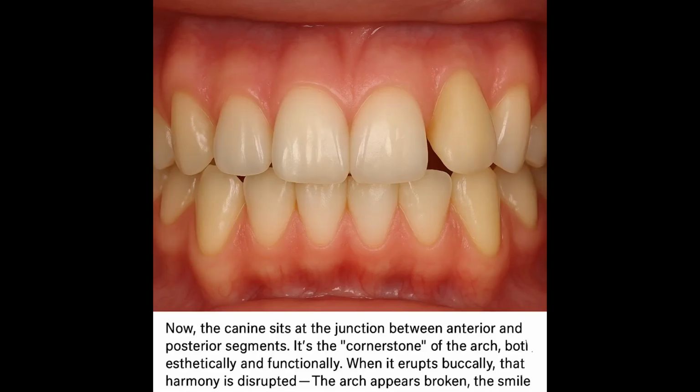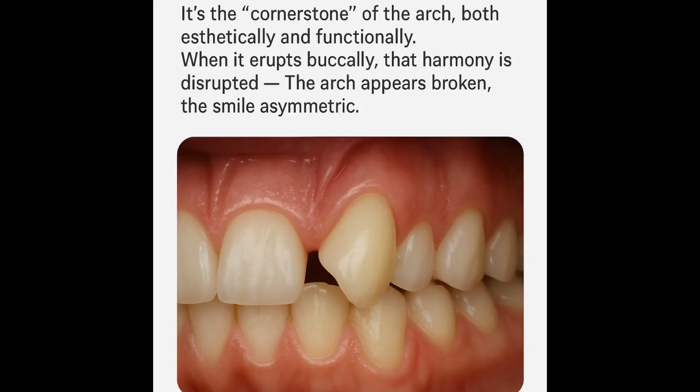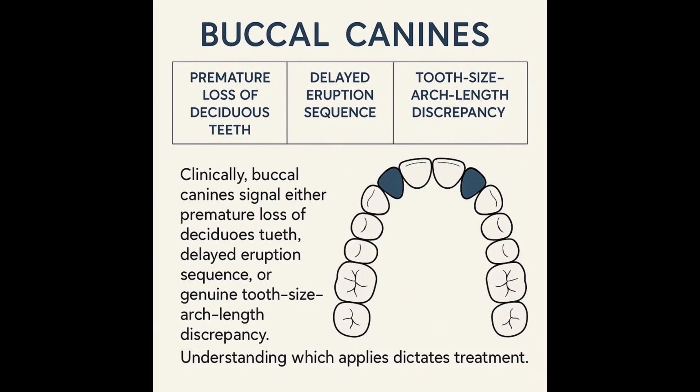Now, the canine sits at the junction between anterior and posterior segments. It's the cornerstone of the arch, both aesthetically and functionally. When it erupts buccally, that harmony is disrupted. The arch appears broken, the smile asymmetric. Clinically, buccal canines signal either premature loss of deciduous teeth, delayed eruption sequence, or genuine tooth size arch length discrepancy. Understanding which applies dictates treatment.